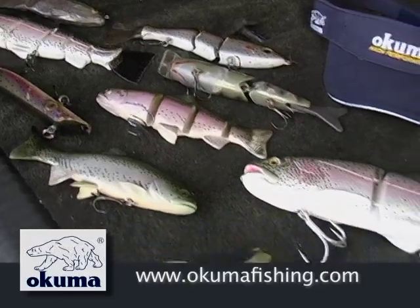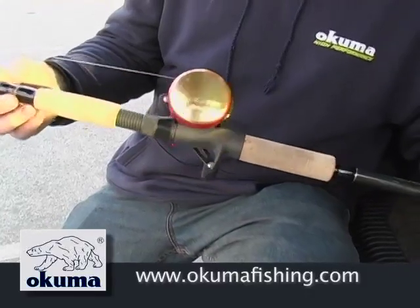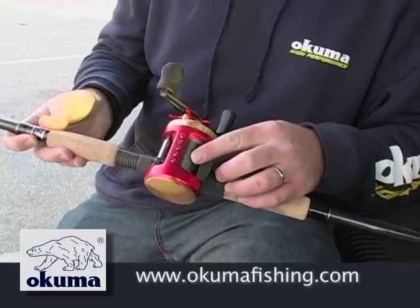What we got here is an Okuma Guide Select swim bait rod matched up with an Okuma Red Isis swim bait reel. The reason why we use these reels is, one, they have a super large line capacity.